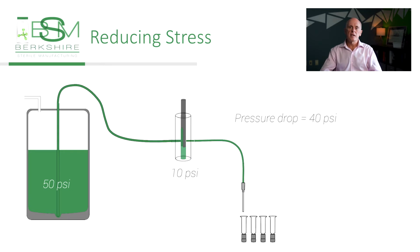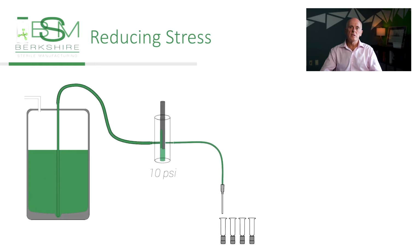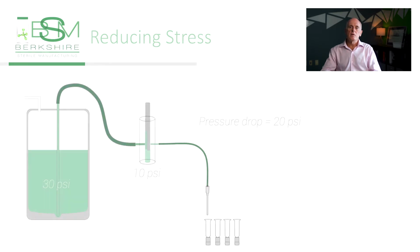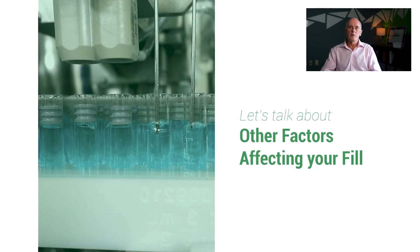If we need 10 psi pressure to effectively push the solution into the pump, then we must set our pressure vessel at 50 psi. However, if we were to reduce the length of the tubing and increase the internal diameter, suddenly there is less resistance to move the solution through the tubing. Maybe then pressure would only drop 20 psi instead of 40, and then we can set our pressure vessel to 30 psi to get the 10 psi pressure needed to move the solution into the pump. Our pressure vessels can reach up to 100 psi, but we like to keep it as far below that as possible for safety reasons.